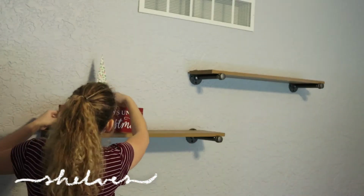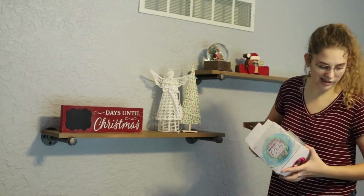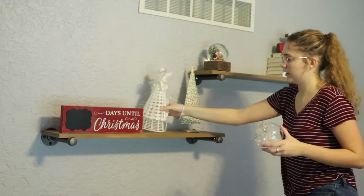Now it is time for these two shelves. Again, I like to play with a lot of height and I like to add that pop of red. There are so many different possibilities. Again, stay tuned to the end to see how it all turned out, but this is the first time I got to actually decorate these for Christmas, so it was really fun for me to do.